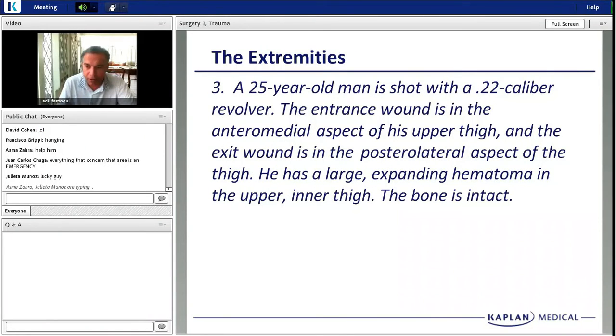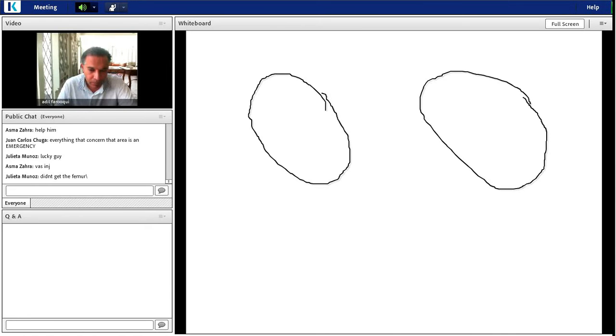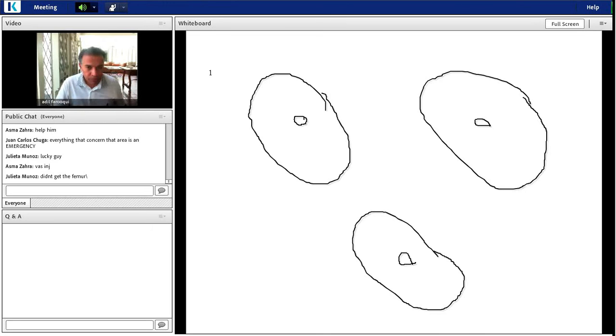So, let me ask you, I'm going to make the diagram. Femur, femur, femur. Case number 1, case number 2, case number 3. Neurovascular bundle, medial aspect of the thigh, artery and vein. The bullet trajectory goes anterolateral, gets embedded here in case number 1.